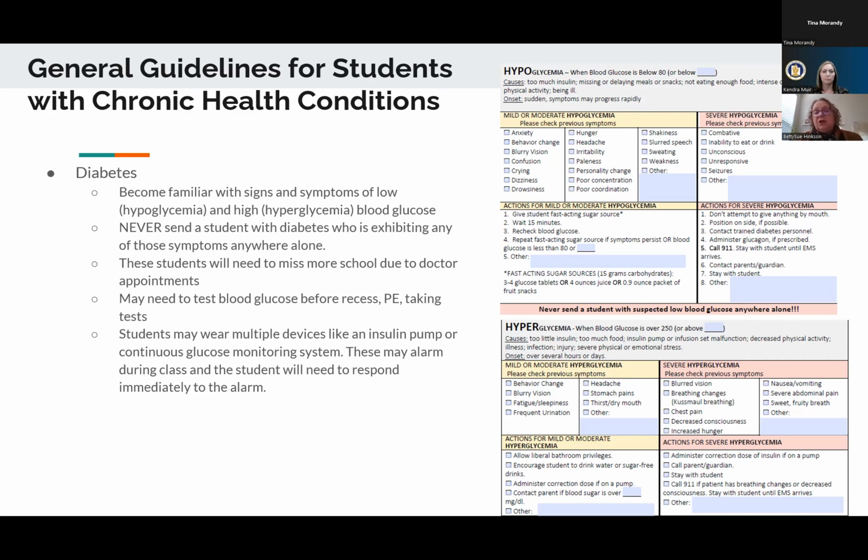And if you're in the severe, there are different symptoms that the student might exhibit. And below that would be the actions on what you would need to do for a student having a severe hypoglycemic reaction. Below, it follows the same format. So hyperglycemia being a high blood glucose, it shows on the left the mild or moderate symptoms that are student specific, and below that the actions, and then the severe hyperglycemia next to that would be student specific, and the actions you would need to take for that particular student.